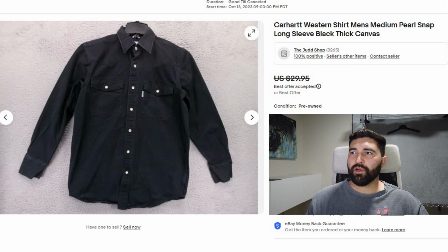So number 12 was a Carhartt Western shirt. This one did have the yoke on the top of it, and it was a pearl snap, so I would definitely consider that Western. It's a little bit different than their workwear shirts. This one sold in 5 days for a best offer of $25 plus shipping.